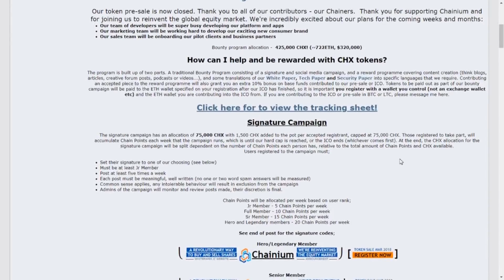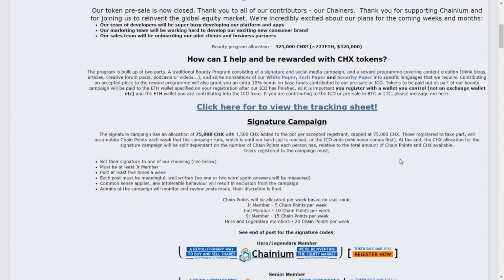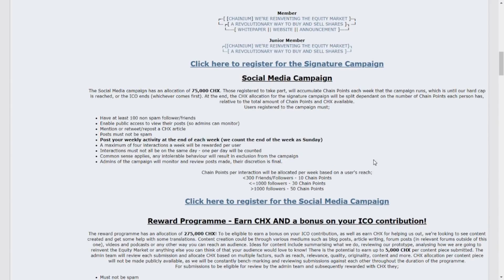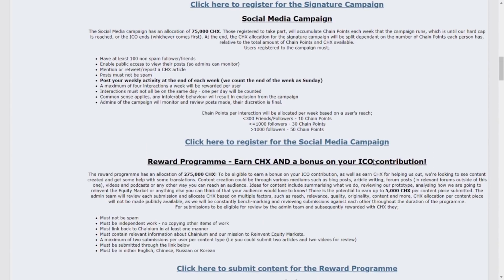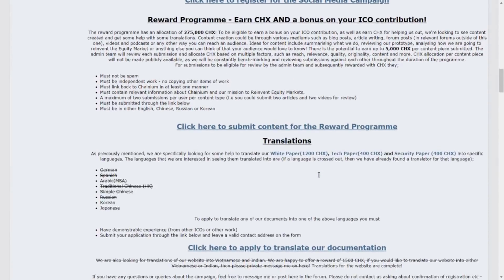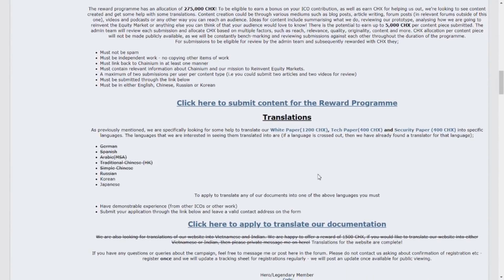There's a tracking sheet as usual, different rules to follow. If you're interested in participating, then I would suggest that you're quick off the mark here because the token sale is not far off. There's a signature campaign for the forums. There's a social media campaign as well. There is a content creation, or what they call a reward program. And there's also a translation campaign too.